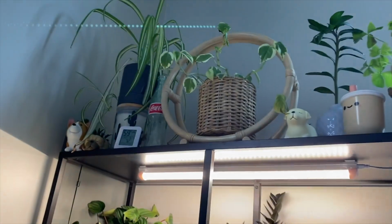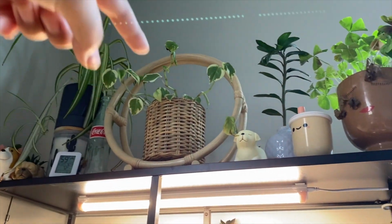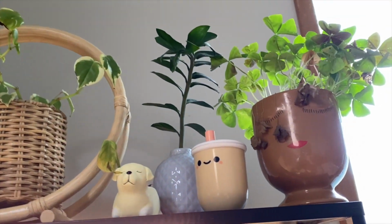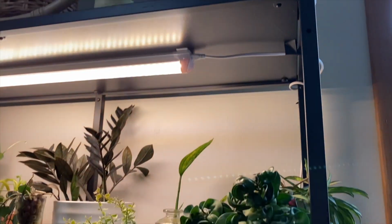We'll start from the top. And we have a spider plant. We have some big plants in these planters. Another peperomia, a very sad Cebu blue cutting, and this little Labrador planter, ZZ cuttings, and this other sad oxalis that's chilling there. But I love that planter.